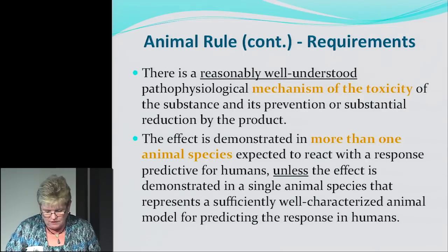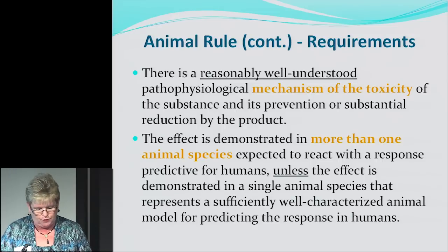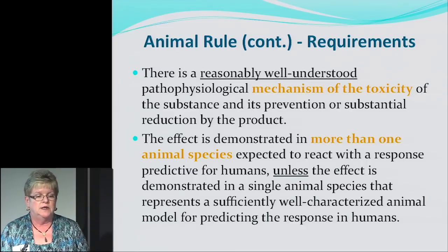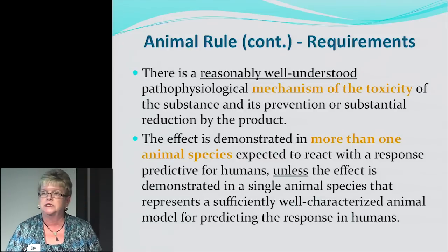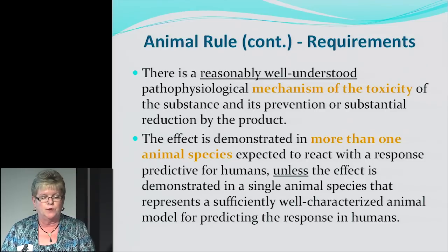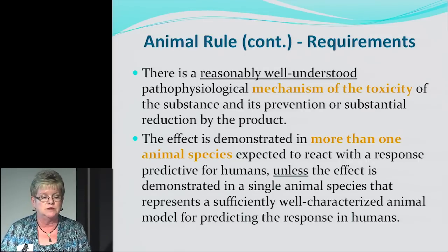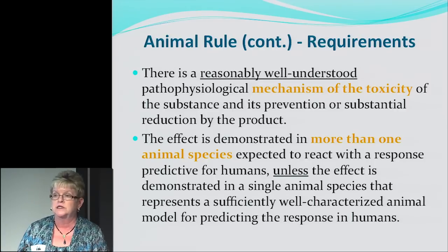So the animal rule allows for the use of adequate and well-controlled animal studies as evidence of effectiveness for drug approval or biological licensure when these following four requirements are met. There is a reasonably well-understood pathophysiological mechanism of the toxicity of the substance and its prevention or substantial reduction by the product. When the effect is demonstrated in more than one animal species expected to react with a response predictive for humans, unless the effect is demonstrated in a single animal species that represents a sufficiently well-characterized animal model for predicting the response in humans.